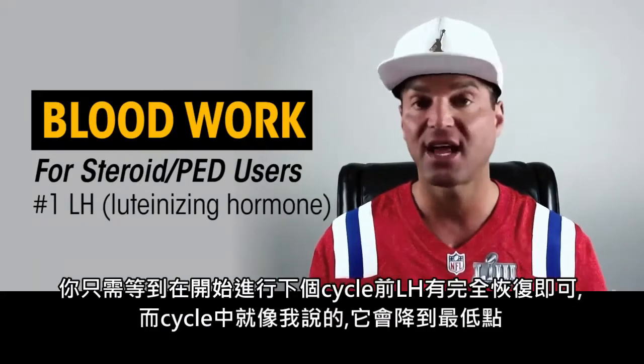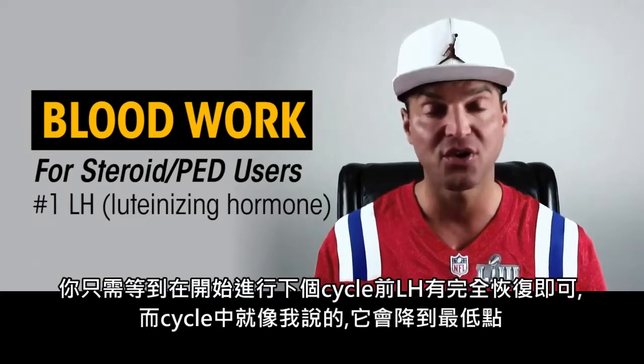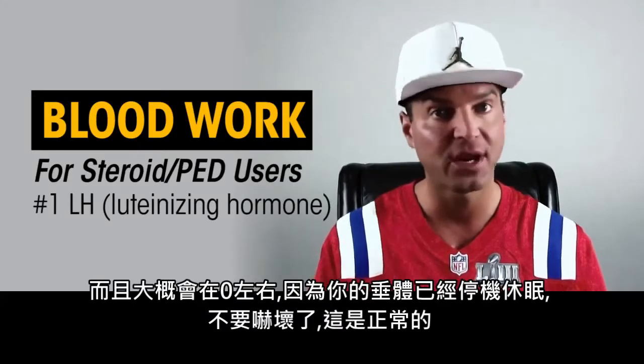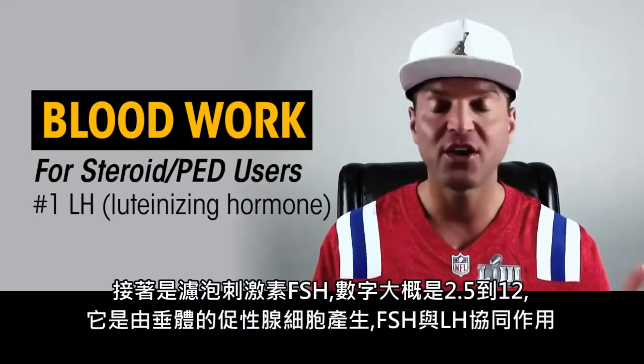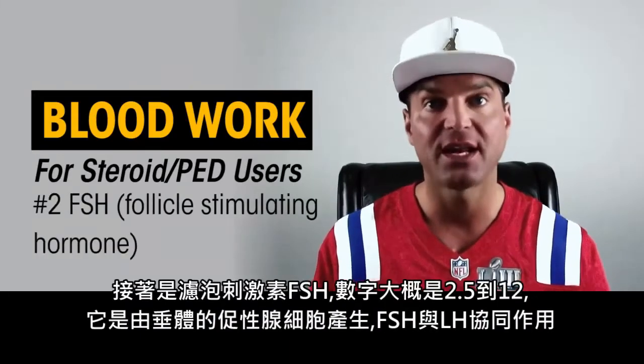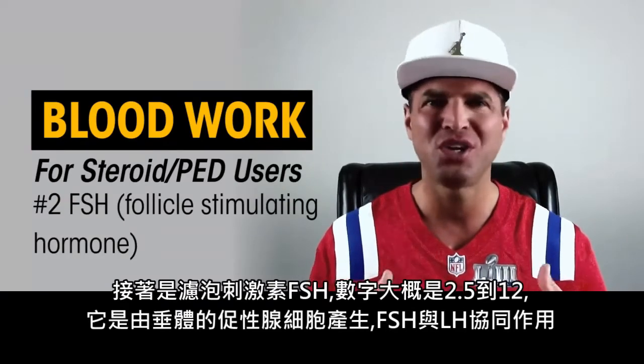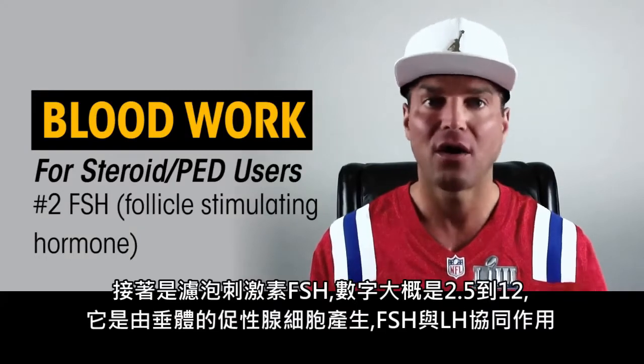Now, obviously, on cycle, like I said, it's going to bottom out and drop to right around 0 because your pituitary goes dormant. Don't freak out or panic. That's normal. Then we've got your FSH, which is your follicle stimulating hormone, and we're looking at about 2.5 up to even 12 on those numbers.